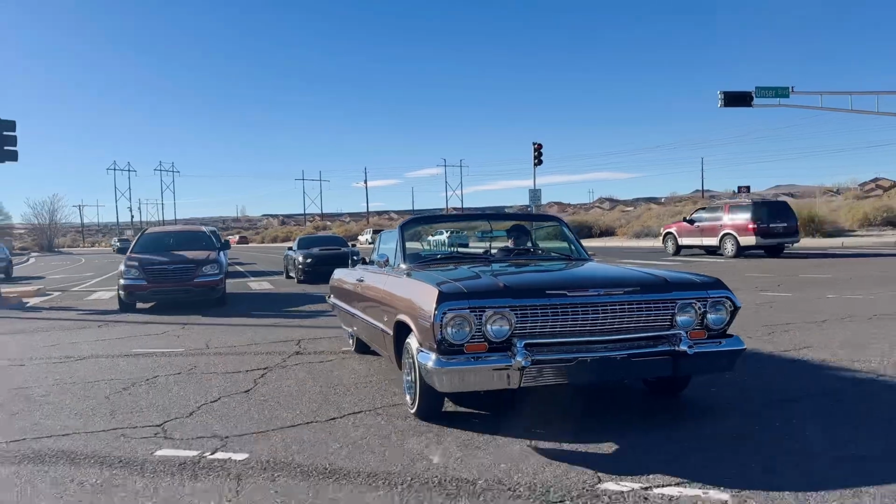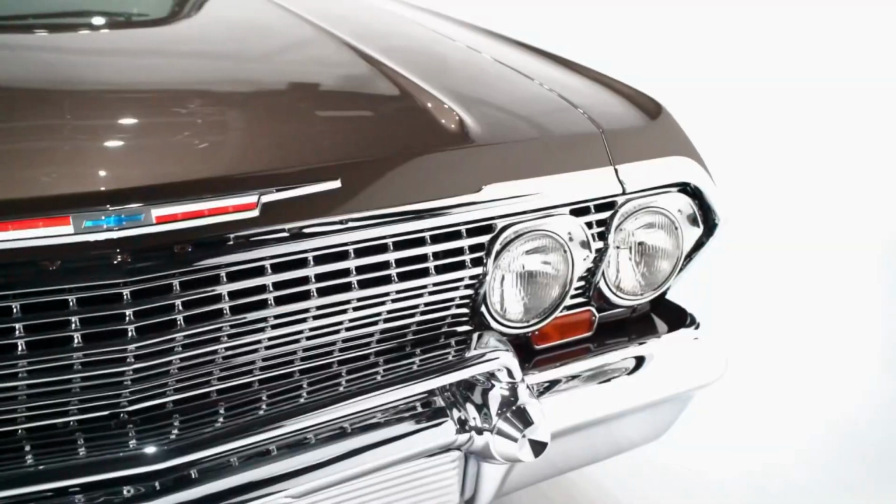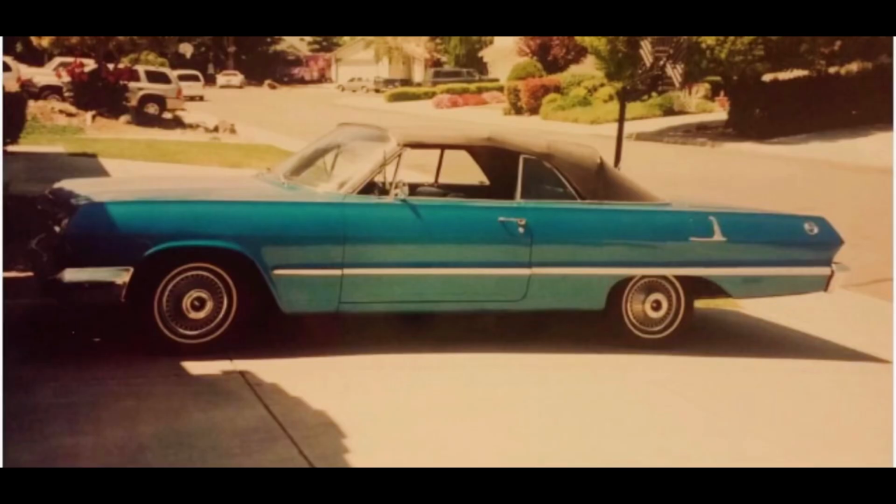My name's Juan Ramirez and I'm the proud owner of the '63 Impala Convertible, Al Fin. I bought the car before the internet. Right, that's how old I am, right? So I was stationed in Turkey at the time and I had it shipped to Albuquerque.